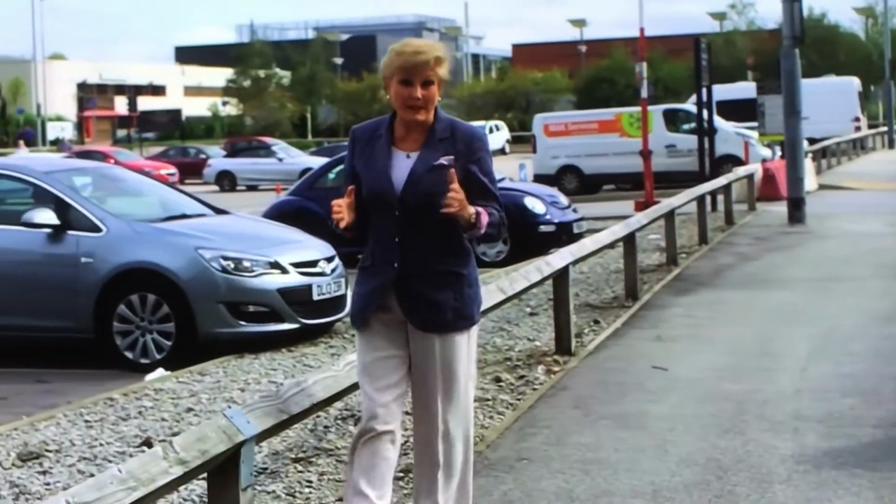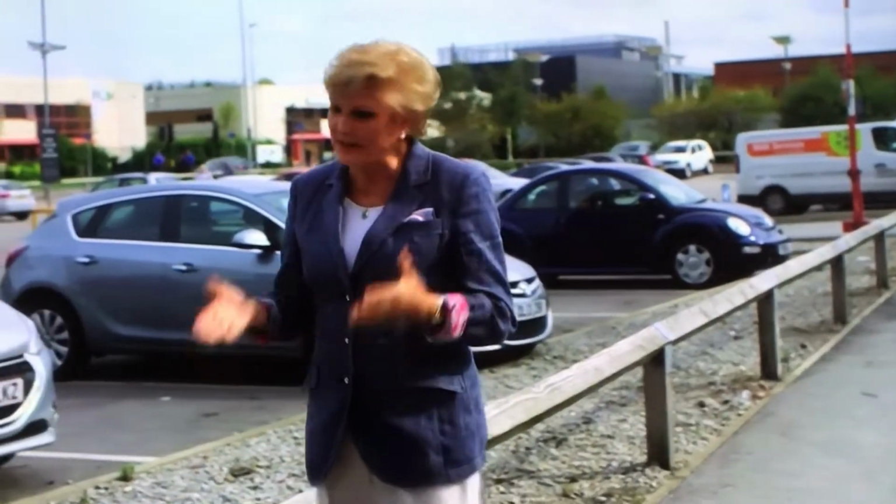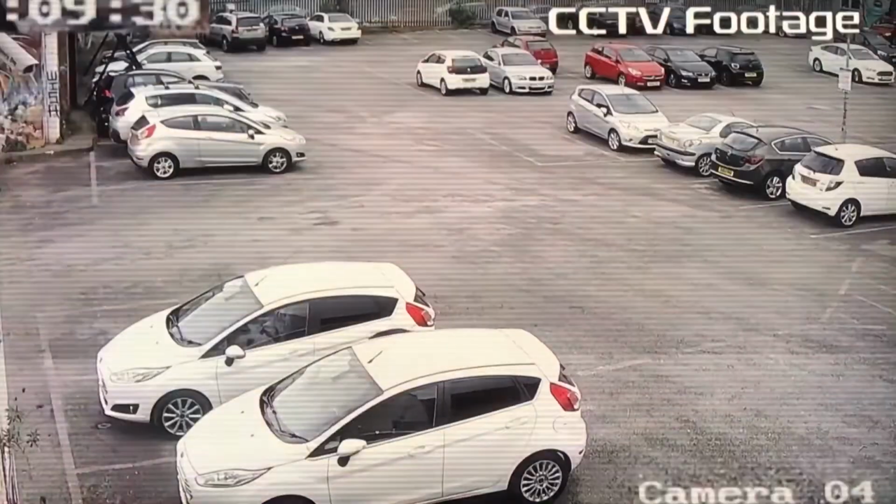What's remarkable about this story is just how easy it seems for thieves to be able to steal a car, because it all happens so quickly, so quietly, that if you're a casual observer, you'd have no idea that a crime was taking place at all.